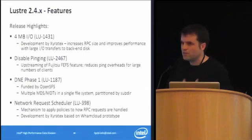DNE, this is the ability to scale metadata. Again, this is work funded by OpenSFS, and I won't go into any detail here because Wang Di will be talking in more detail about this later on. In fact, I should say with the Fujitsu work as well that Shinji Tsunemoto will be talking about that in more detail later in the conference, along with Oleg Drokin.